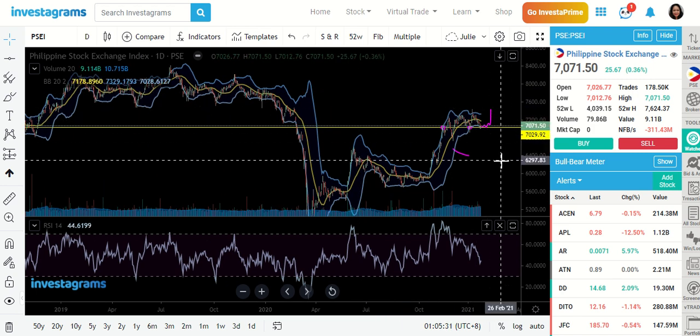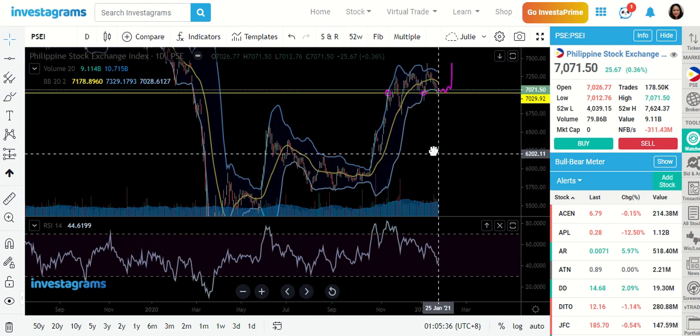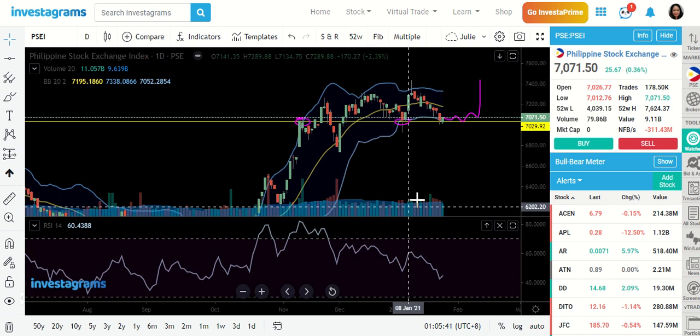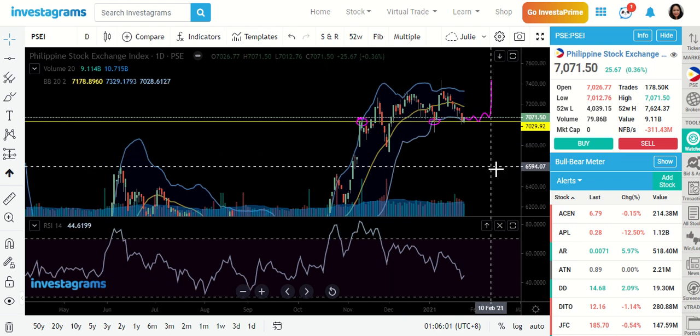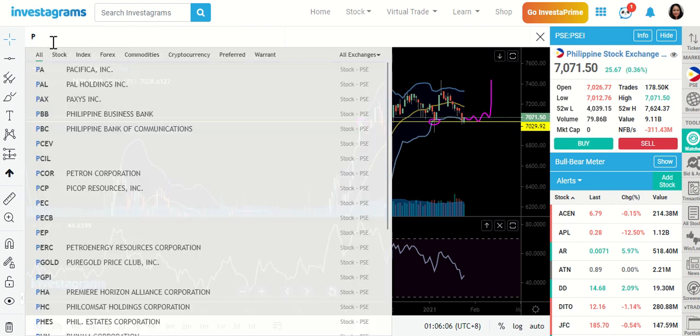Number two, it could also mean that with the effect of the COVID-19 variant that's already spreading in the country, things are slowing down again because people are scared of the potential impact of this new variant. Let's see. Okay, so I think that's it for our index.